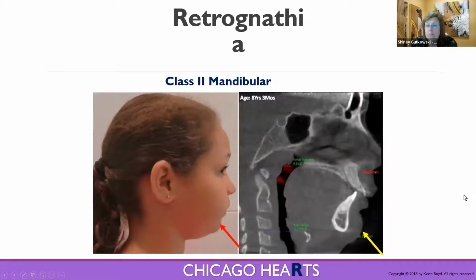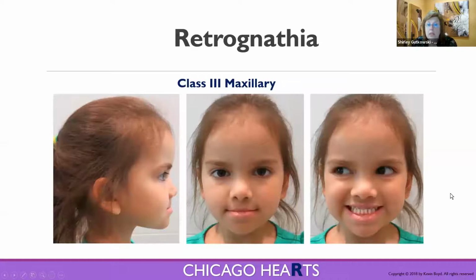Retrognathia is also problematic. We can see that it's kind of impinging onto the airway here. Retrognathia, whether it's, I guess we can call it retromaxillary. So which is it? How do you know? You really need to take a special kind of an effort here.